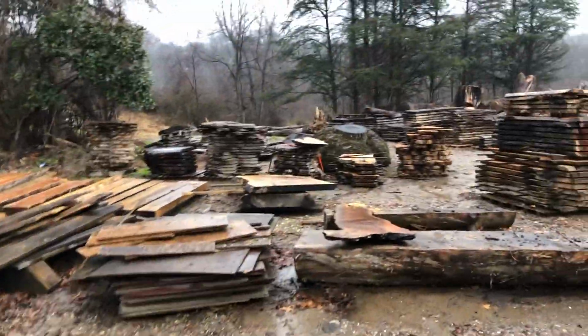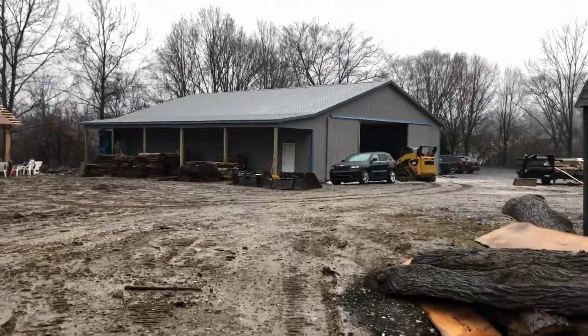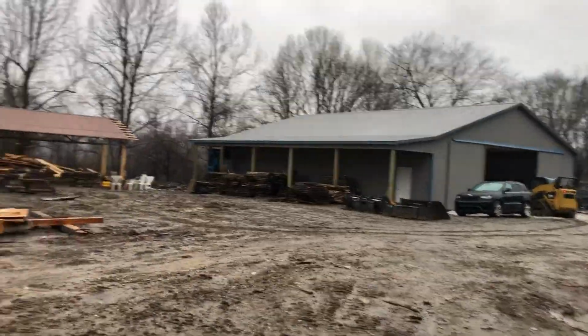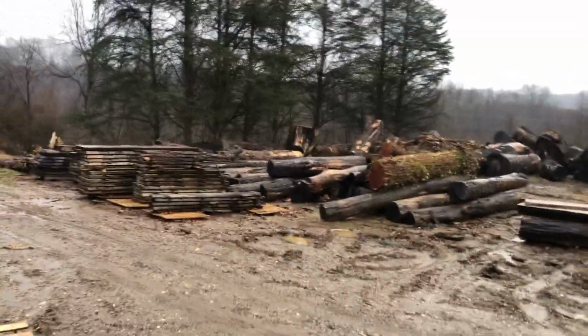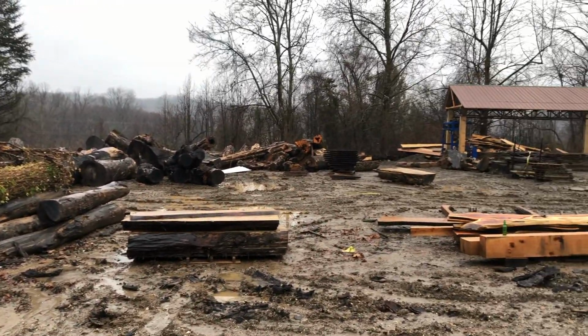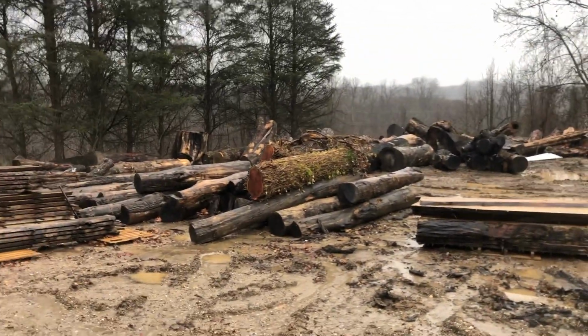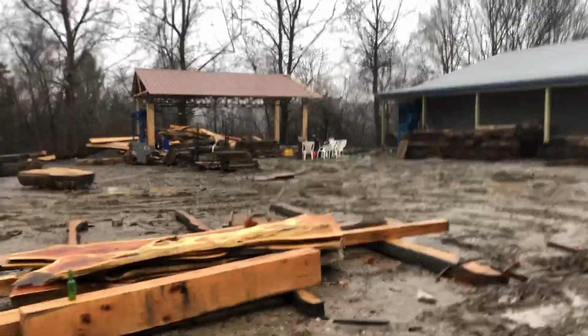But so we've got this stacked up here over by the shop. I'll show you those stacks in a minute. We've got those stacks right there. And then the rest of this over here is probably another around $200,000 worth of uncut wood that we have stacked up. Over here is the mill.